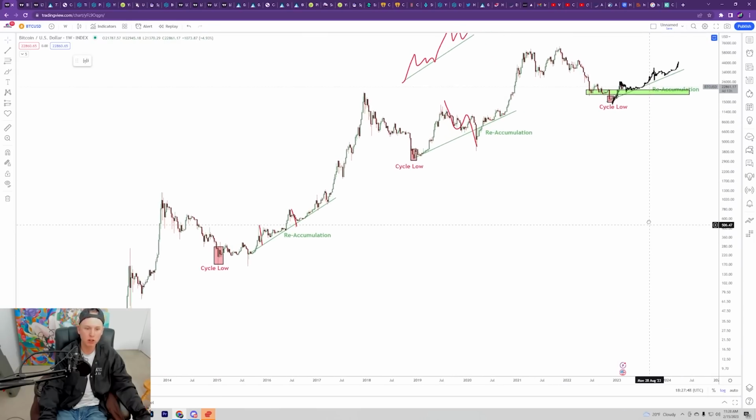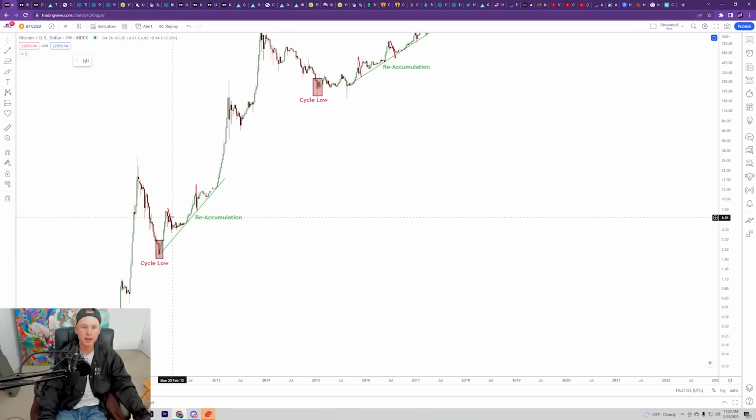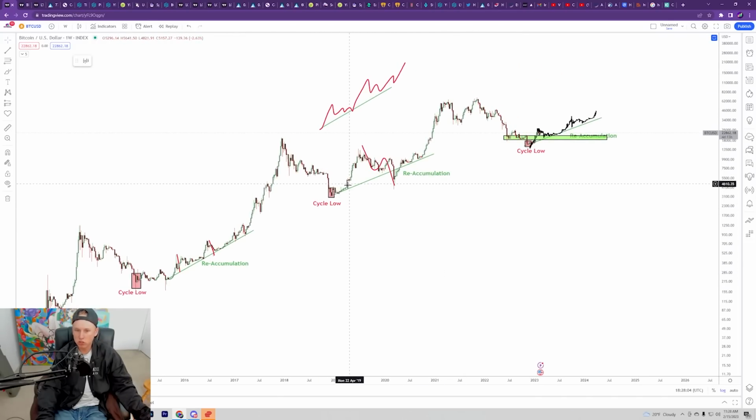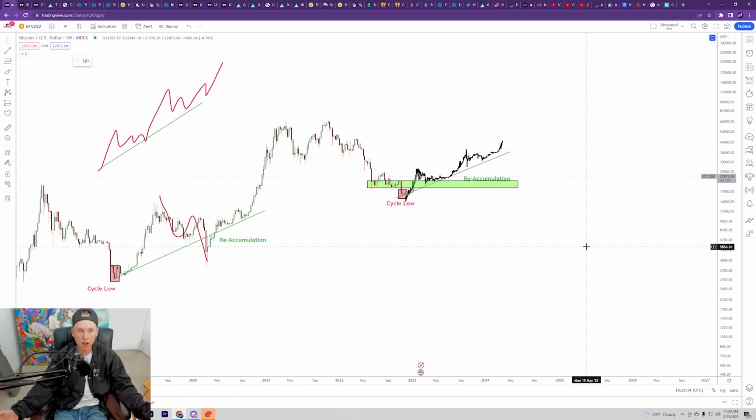Every single cycle up to this point has had a period of reaccumulation off of a mean trend line, and every time we've hit this trend line, that was a time where you could have been buying and dollar cost averaging. In 2016, we got a number of different attempts off of this trend line to be dollar cost averaging into. Even in 2019, we got the same sort of thing. The only difference here is it was a little bit tricky with the deviation that we saw because of the COVID black swan.